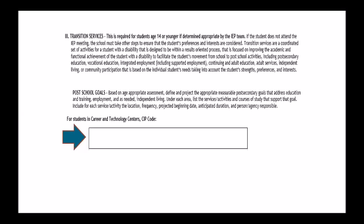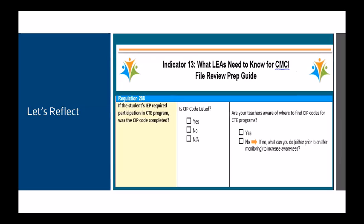And if a kid is in Career and Tech Ed, the BSC advisor will be looking to see if they have a CIP code available there. And then there's just a file review question that goes along with the CIP code. So check out your IEP if you have a student that is in the VOTEC and see if that code is there. If not, you might want to look it up and get it in there.